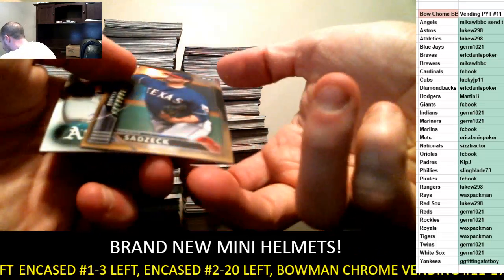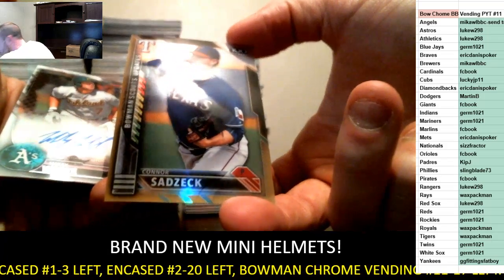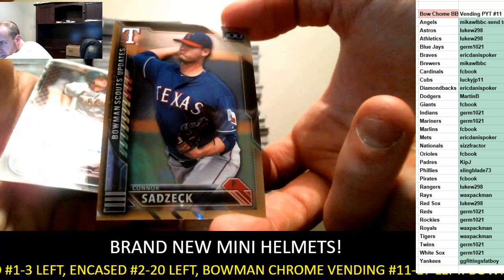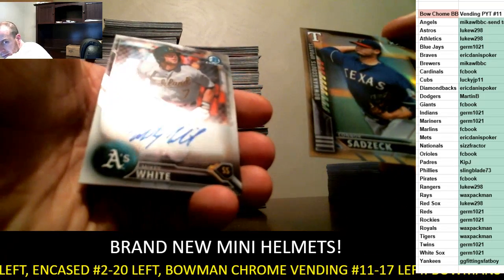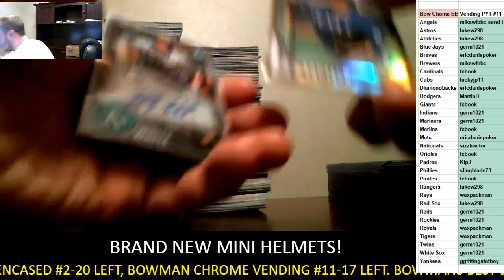Speaking of gold, there's a Connor Sadzak out of 50. Bowman Scouts out of 50 on the gold. That's going to Luke. And then there is an auto of Mikey White for the A's. That's going to Luke also.